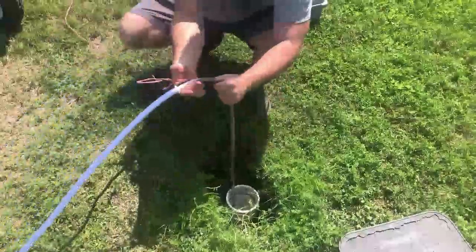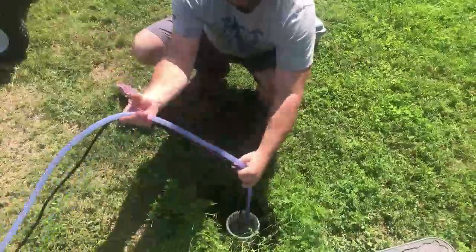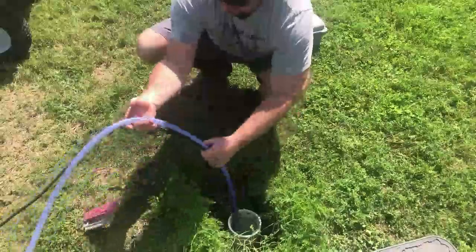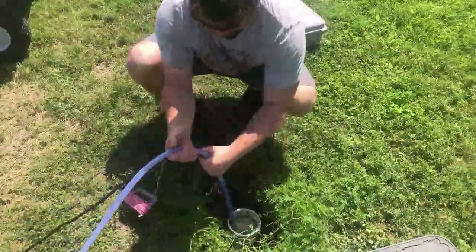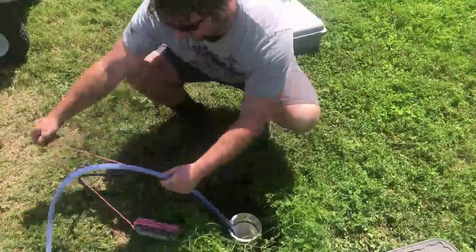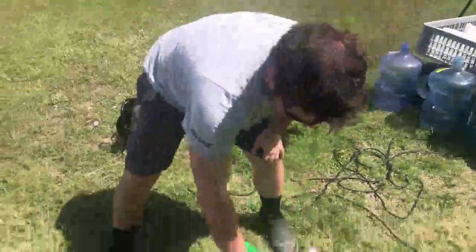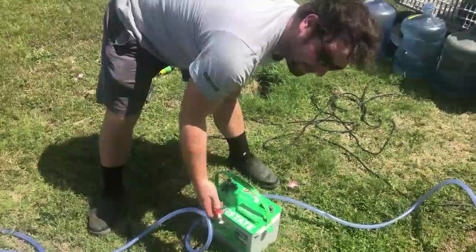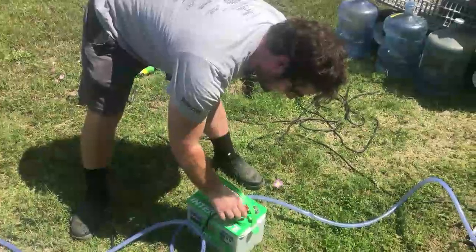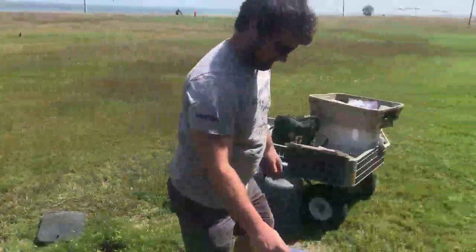So we'll drop it all the way down. There she goes. She hit the water table, I can hear it gurgling. Okay, so it's in there like that. Now we're gonna take our power clip here and hook it up, and off it should go. In a second we should see water coming out of this.